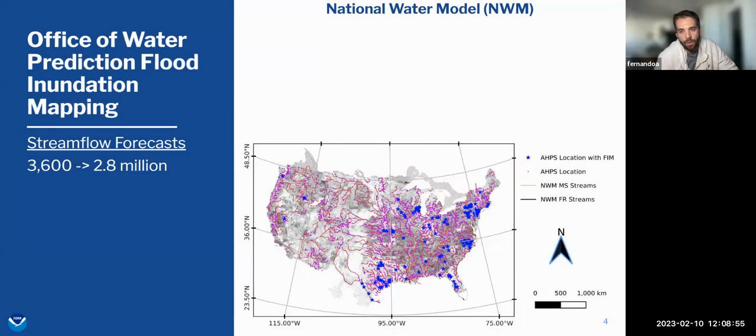Thanks, Carson. So as many of you probably already know, since there are some familiar names and faces in the crowd, the Office of Water Prediction has undertaken a significant effort to enhance the spatial and temporal coverage of streamflow forecasts in the United States. The legacy system, previously called the Advanced Hydrologic Prediction System, or AHPS, covered about 3,600 locations, most of which, or I think all, coincide with stream gauges. So it was a very sparse system.